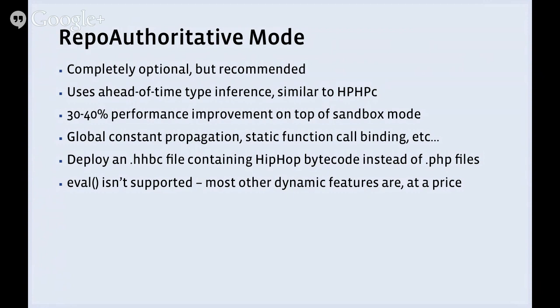And although eval is not supported, most of the other dynamic features of the language are. So you can still use dynamic object properties. You can still access local variables using a string name. And those are all supported. They're just going to be really slow. Because when something like that happens, the static analysis will mostly give up on that part of the function because it's too tricky to get that right. And when we're compiling it in the JIT, it'll also give up on certain optimizations.